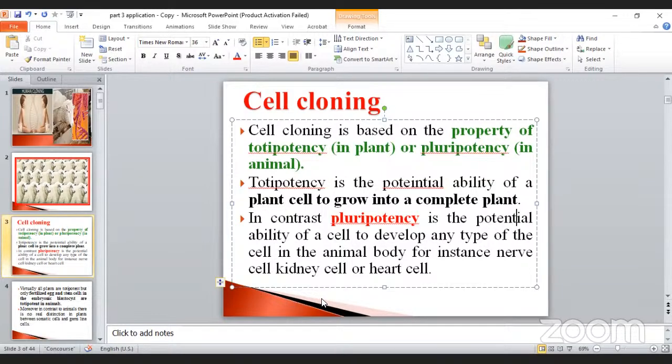That is very, very important, my dear students, so you have to note it down here. Two things are very important. One is called totipotency, and another one is called pluripotency. Totipotency means a single plant cell produces the entire plant. Pluripotency means a single animal cell produces the organ or the entire animal.